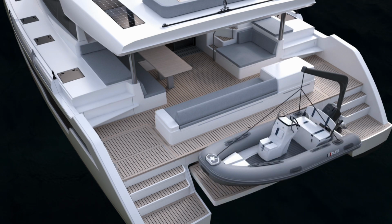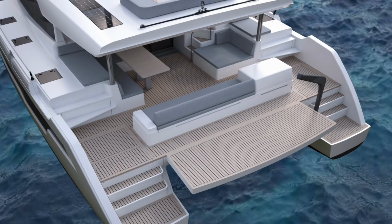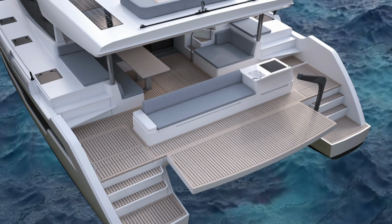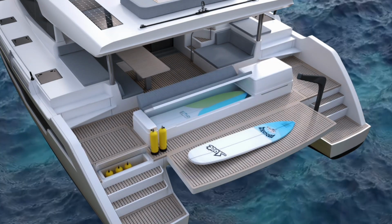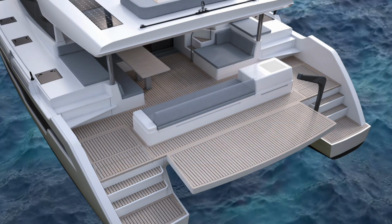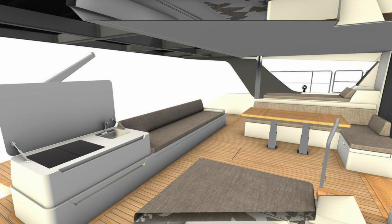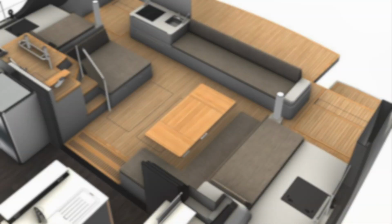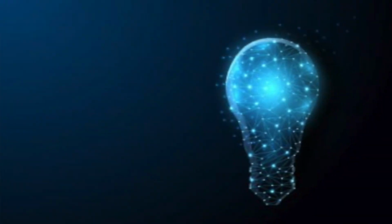I think this is the best of both worlds because I have heard that dinghy lifts, although lovely for swim platforms, can be a bit of a nightmare in heavy water. This combines them both. Look at the stowage you have here, the flexibility of that aft settee, the bottle storage, the barbecue. I mean, everything is here. Look at the beautiful cockpit area, big table, lots of lounging space.